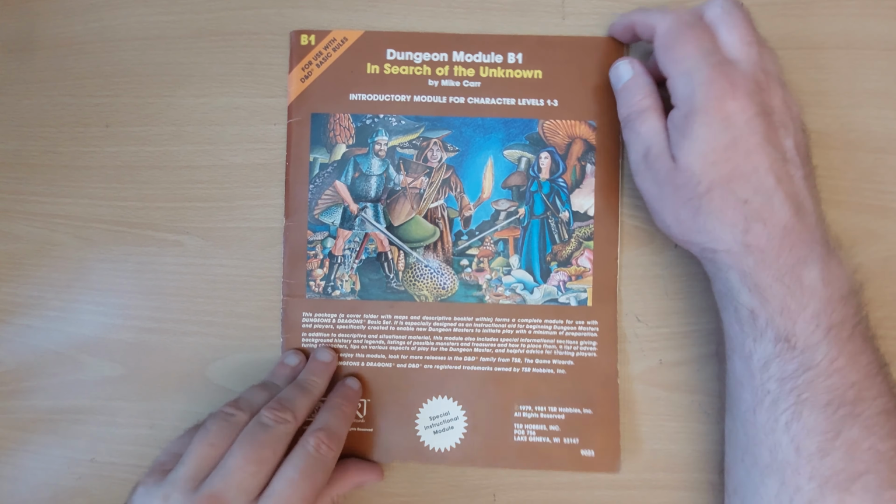The background, detailing out how these two characters went out and set up their sanctuary for themselves, a wizard and a warrior. Now, this adventure is somewhat dated, but would be easily adapted. And here's one of the things which show its date. We've got the legend table.